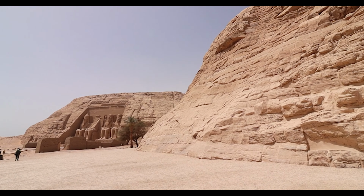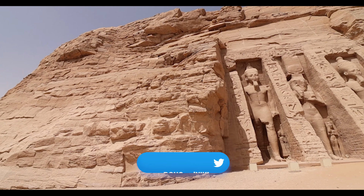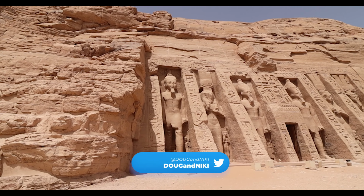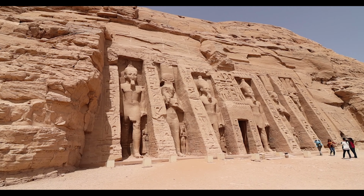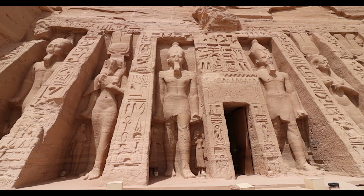Just north here of the main temple is a smaller one dedicated to Nefertari. That was actually King Ramesses II's favorite queen. These magnificent statues are 35 feet tall and they are of the king and queen.